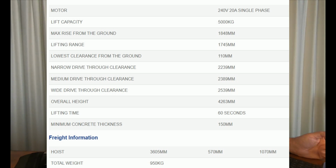It has a max rise from the ground of nearly 1.9 meters, and that's in addition to several different lifting posts on the hoist plates. So that means for me, at around 189 centimeters, I can stand up full height underneath it and work on vehicles without having to duck my head. That's a big thing. That was one of the things that drew me towards this hoist, was the height that I can put my vehicle on and be able to stand upright under it.